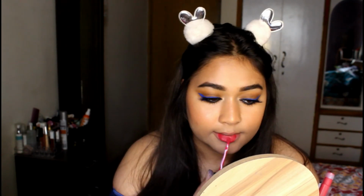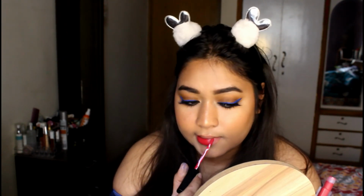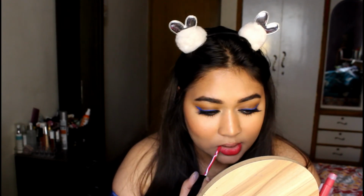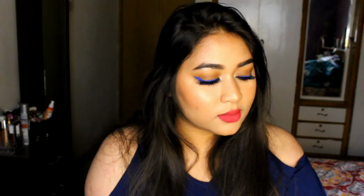By the way, these liquid lipsticks are extremely comfortable to wear. They are my favorite liquid lipstick formula. They feel so velvety and so lightweight on the lips, and they're also very long staying. It's not even funny. It just stays for such a long time. I really love these liquid lipsticks. I will 100% recommend you guys to get your hands on this one if you can. So that is it for our second look too.